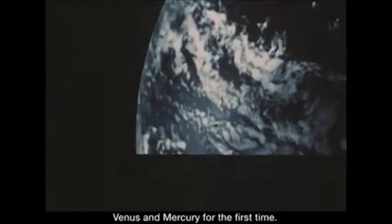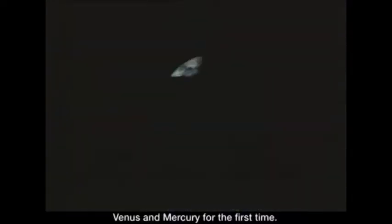The launch of Mariner 10. These photographs of the Earth were taken to test the cameras that were to photograph both Venus and Mercury for the first time.